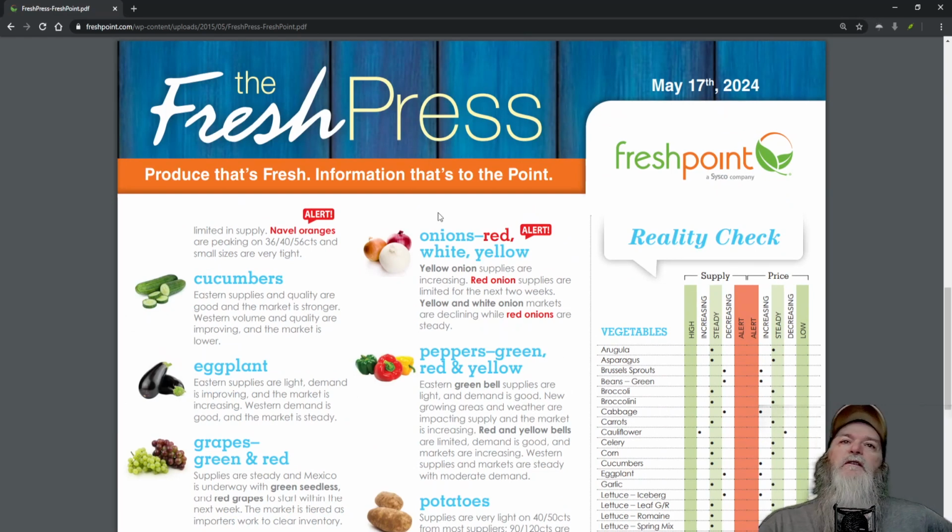Onions, red, white, and yellow. Red is under alert, so yellow supplies are increasing. Red onion supplies are limited for the next 2 weeks. Yellow and white markets are declining while red onions are steady.